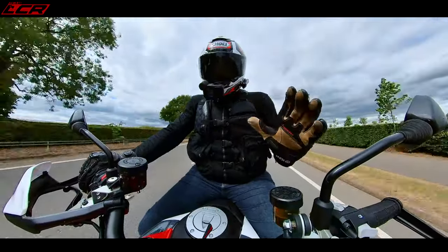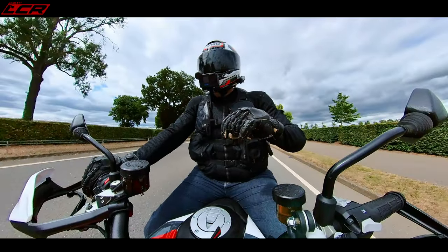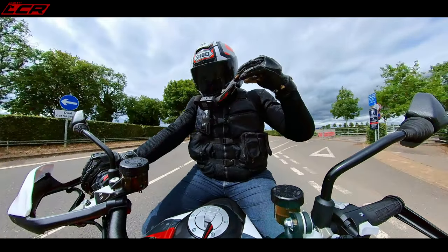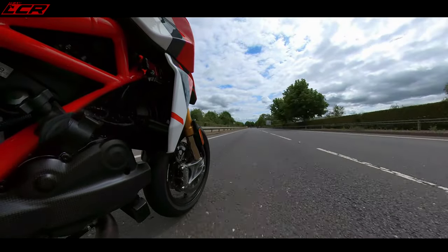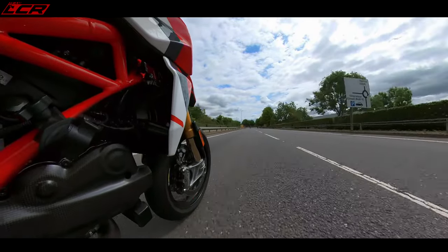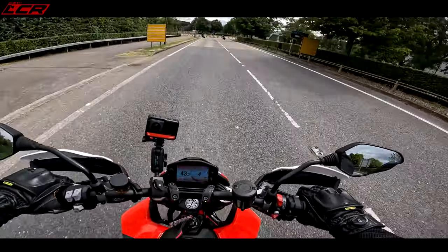So there's only a few differences between the Hypermotard models. The SP has got the Öhlins suspension, Marchesini wheels, and some carbon belt covers and the front mudguard. That's it, £3,600, bang.